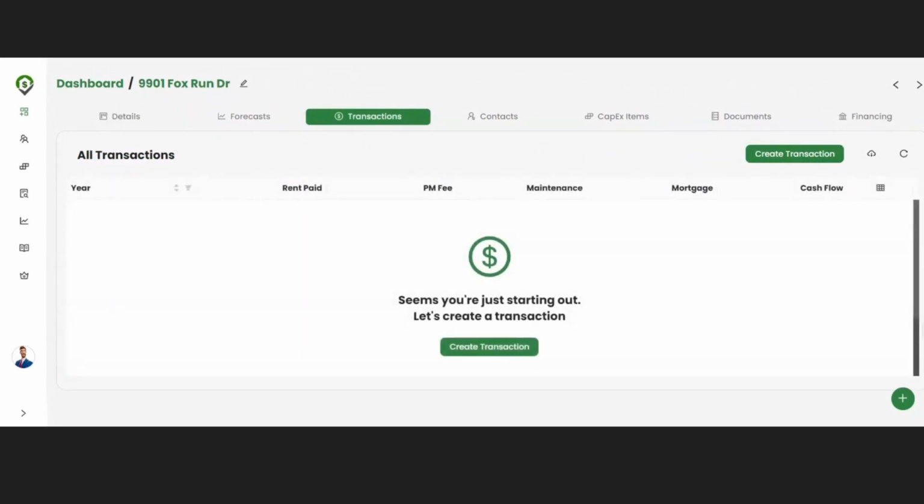So it doesn't matter if you purchased this property in January 2023 or January 2013. We would ask that you do the best you can to input all of the data into your transactional details. Further, if you don't want to do that, there's the All-Star subscription tier, where the Tractic team can do that for you on your behalf. Our team will be happy to do that.